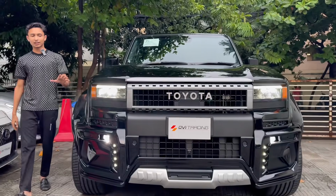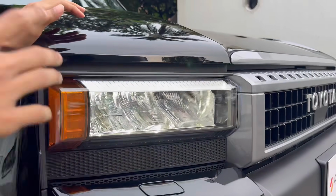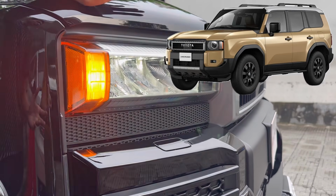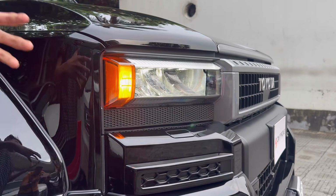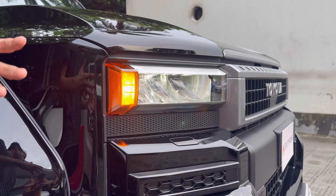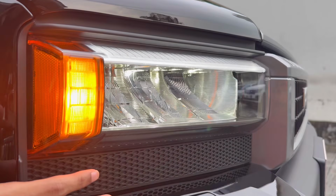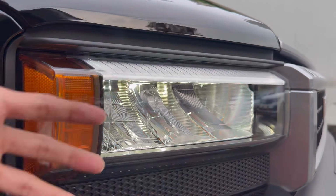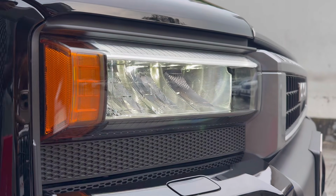So if we come to the headlights, the Toyota LC250 gets two different headlights. One is the square and one is the circle. But what's so nice about the headlights? This headlight looks very historical, but it looks digital at the same time. You have the hazards here, everything's LED, everything is powered in a digital form. You have a headlight washer as well. It looks old, but it actually is digital.